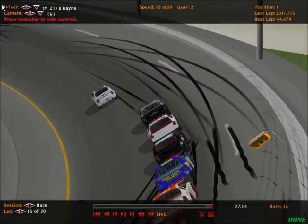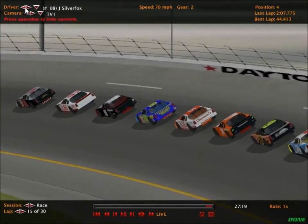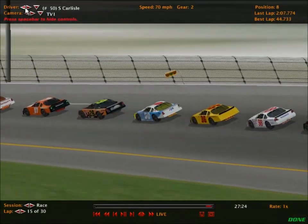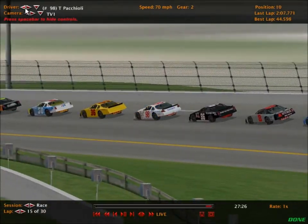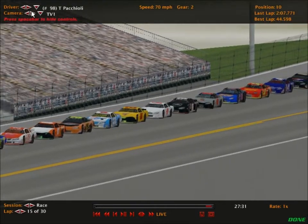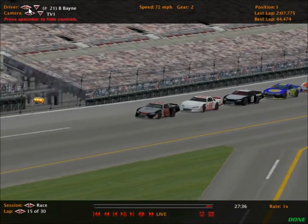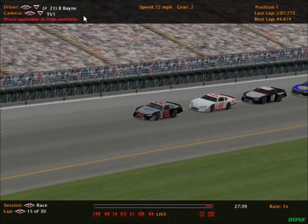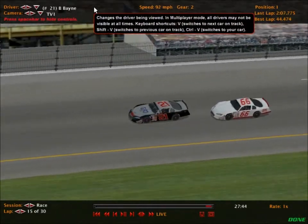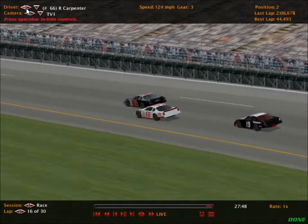So it's going to be Brandon Bain, Randy Carpenter, Stephen Kimball, James Silverfox, Michael Walton, Theo Stiegel, Austin Ogo, Seth Carlisle, Ryan Acosta, and Timmy Pacioli, who had a tough time keeping up with the pack with the last run. That runs out the top 10. So here we go. Green flag will drop on the number 21 of Brandon Bain, and we are green again. Great start for Randy Carpenter in that 66 car.